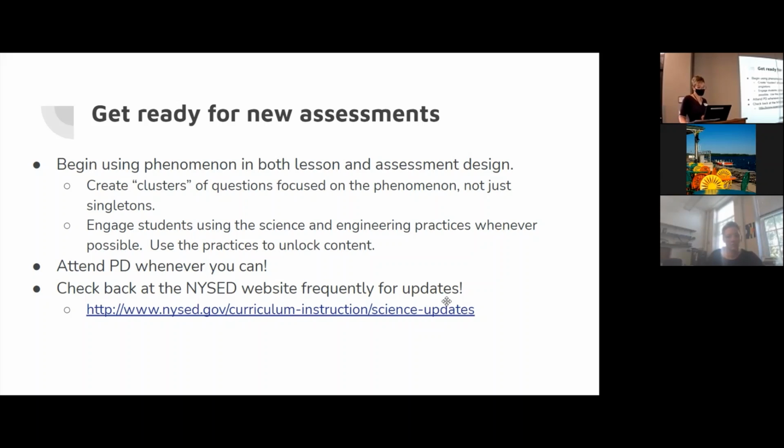I also suggest you check the New York State website as often as you can, mainly because updates happen and you don't want to miss the update, especially on the timeline. Or if the high school PLDs come out, we want to see those because that opens up some conversations. And sometimes it doesn't filter out from superintendents to principals to teachers. And so being on the list and checking frequently is very helpful.